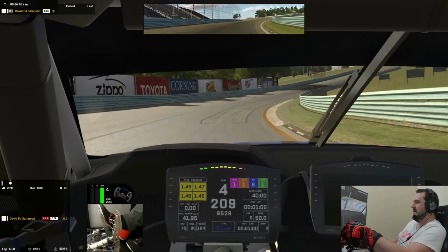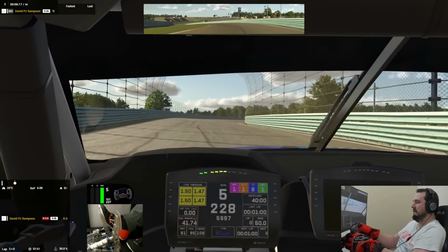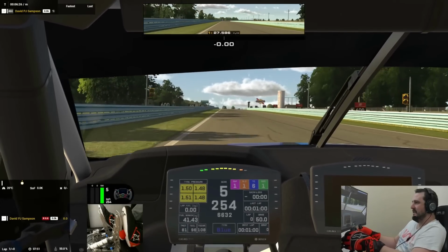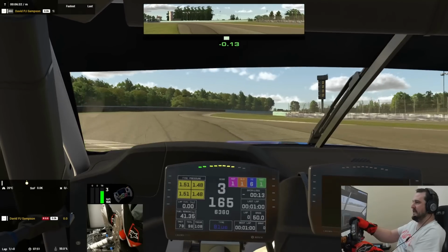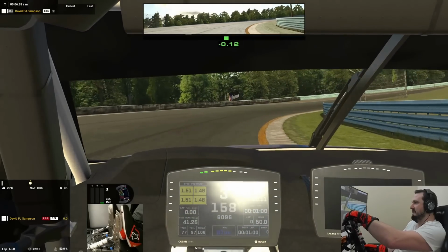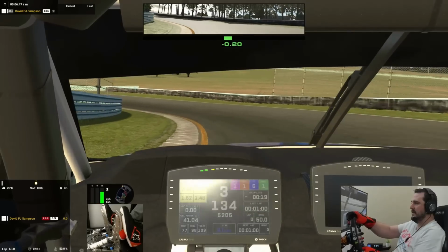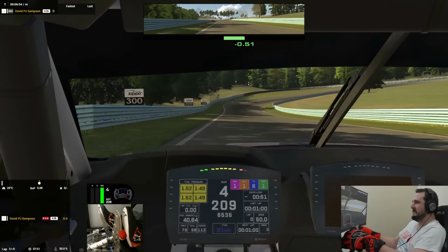Nice. Do love this track. I love all the tracks I picked because I picked them. It takes bumps like a champ, like a normal BMW does. It's renowned for it. Nice. I feel like I can really hit marks and perform in this car.